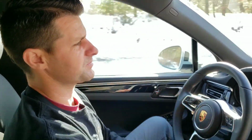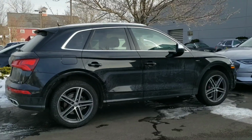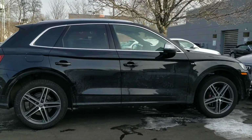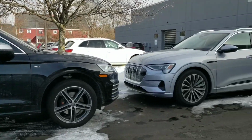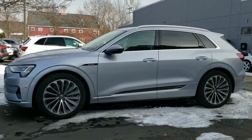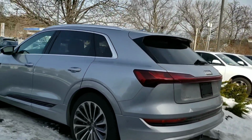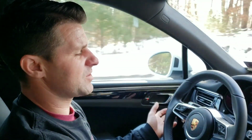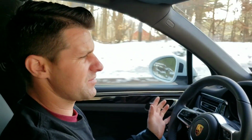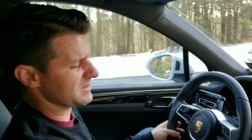349 horsepower. Here's a 2020 Audi Q5. There is the SQ5, and this is their new e-tron electronic Q5. So the SQ5, which is their S package, is tested around 52, and the Macan S is 60,750. So there's an $8,000 difference going from the SQ5 to the Macan S.